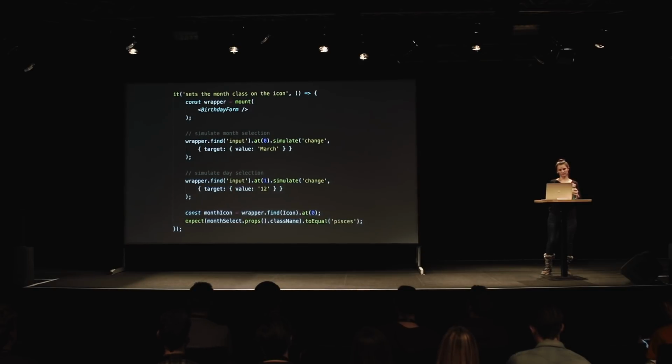So it looks like this test is setting some class on some icon somewhere on this website. And what it's going to do is first use this method called mount, which is actually going to fully render the component, including its dependencies. So that should already be an indication to you that you're writing an integration test and not a unit test, since you're actually relying on the dependencies.